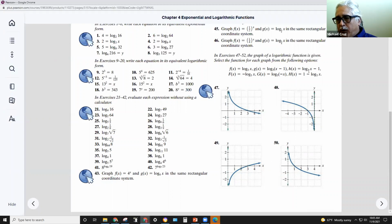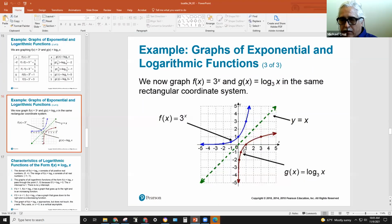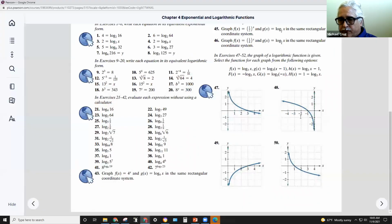The logarithm of 3x minus 1. Now this, the shift is not on the x, it's on the y because it's not inside the logarithm. So this is the logarithm function here shifted down 1. So that would be this one. So this one is 49. All right, so the negative one of that's that one. Now this right here is essentially saying the downward shift went over 1.